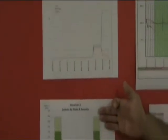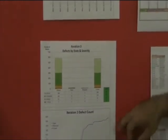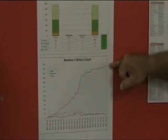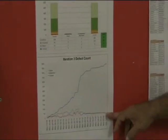Down here we have another iteration where we can see that this is an older iteration, 3, so we have an awful lot of defects that have been raised in total. On here you can see that we don't have very many that are open.